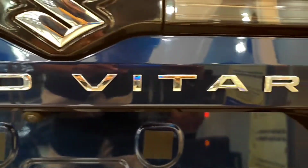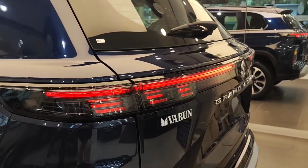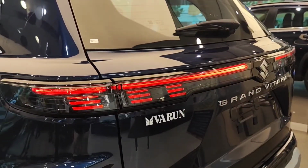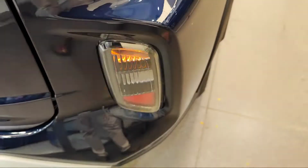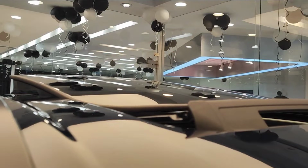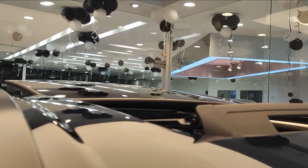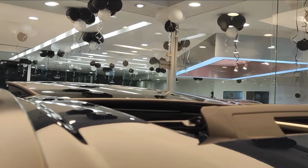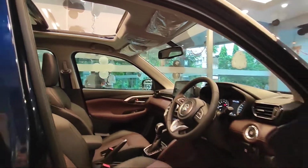Also, it is available as an all-wheel drive variant but only in the manual transmission, whereas the strong hybrid is powered by Toyota's hybrid system along with a 1.5 liter 3-cylinder M15D engine from Toyota as well. The strong hybrid is available only with one e-CVT gearbox. The mild hybrid variant produces around 101 bhp and 137 Nm of torque, while strong hybrid variant produces around 115 bhp and 122 Nm of torque.